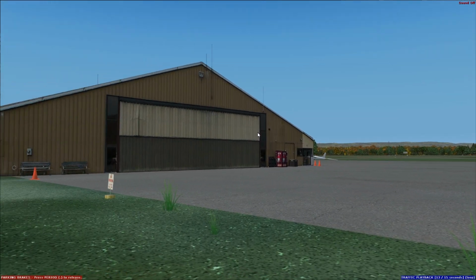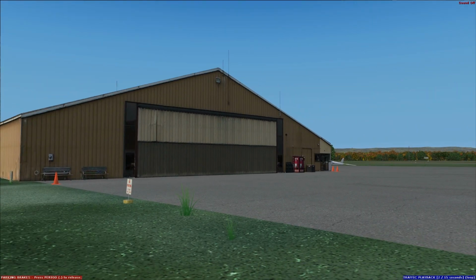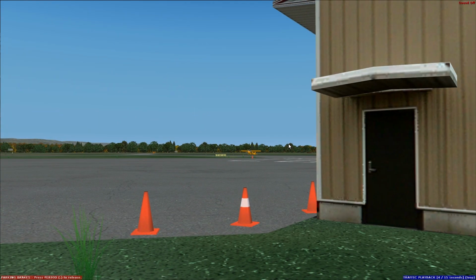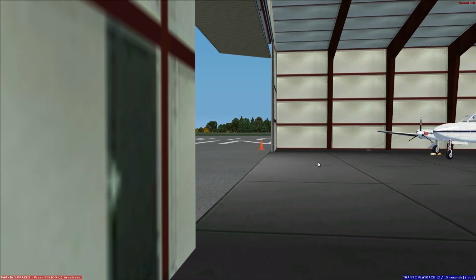Beautiful day out here at the airport. We're out at Saratoga in upstate New York. Beautiful scenery. And really excited today to show you a little sneak peek into our latest project. Haven't really done a whole lot of publication with it, but you guys are going to be the first to get a look. So let's head on to the hangar and see what we have here.